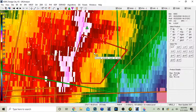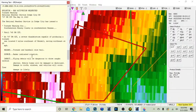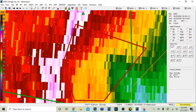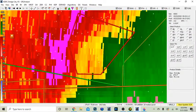Okay, there's your updated warning. Radar indicated tornado, baseball-sized hail. So we do not have anything confirmed. Yeah, there's some big hail with that right there. Wow.